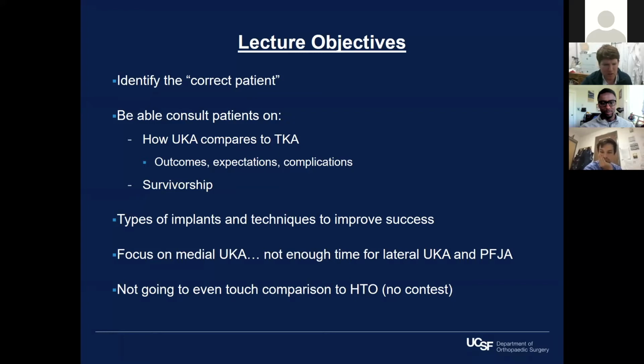If you look at the literature, every comparison of HTO versus uni destroys HTO. So most arthroplasty surgeons would say no one should ever really get an HTO unless they're in their 20s or low 30s. That's the only population you consider.